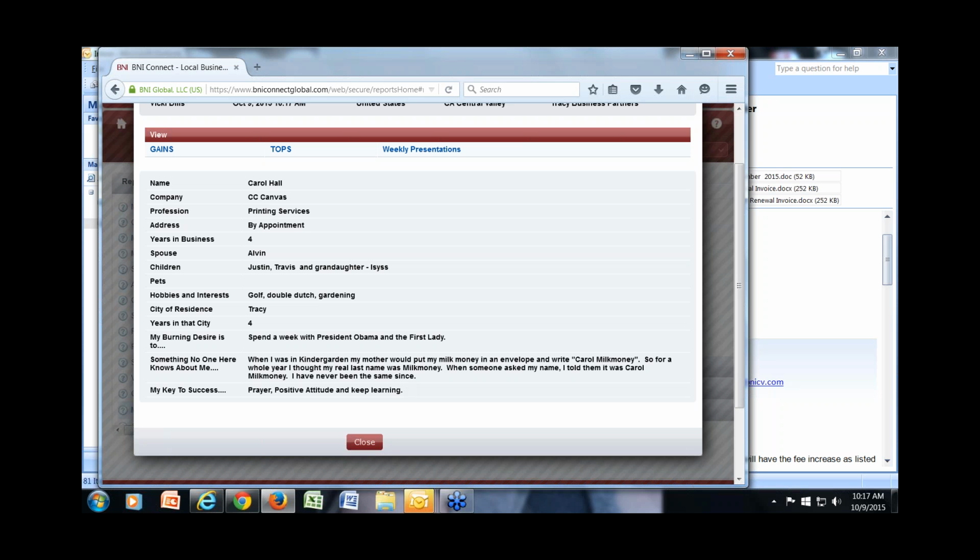"When I was in kindergarten, my mother would put my milk money in an envelope." What that says is that you know nothing about her if you have to read it like that. But if you say something such as, when Carol was in school, her mother used to put her milk money in an envelope, and she wrote on there Carol's Milk Money. And so for that year, Carol thought her last name was Milk Money. So she introduced herself as Carol Milk Money. So you're talking as though you know her.